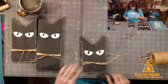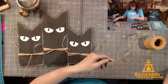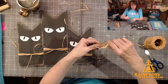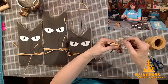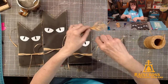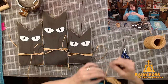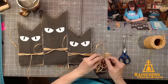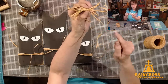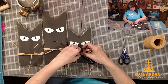Okay, don't pull too tight. Okay, so there's that. Now I'm going to make some little bows out of the raffia. So I'm going to cut that, and wrap around three, four. There we go. I just made four great big loops. And then with this little piece, I'm going to tie it together, like that. Now hold that up above camera so you can see. I just made four loops, and then I took another short piece and tied it in the middle.